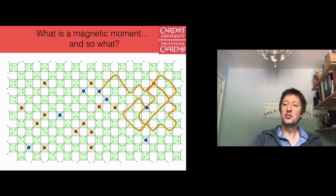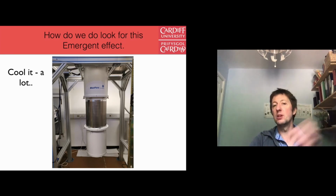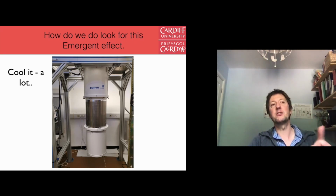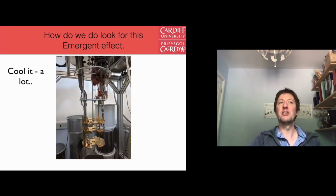So this is just a quick introduction into what we do. We take this spin ice material, this is the material that it's predicted to be in, and we cool it. We cool it down to 400 millikelvin, and this to 20 millikelvin. And this is a picture of a dilution fridge. A dilution fridge, well, it just looks like a load of metal cans. But if you look on the inside of it, it's rather beautiful. And this thing allows us to cool from room temperature down to almost absolute zero.